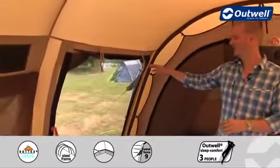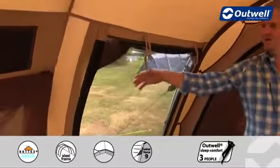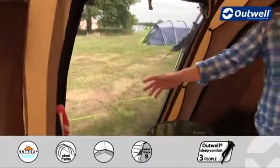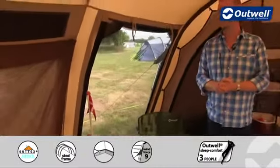So on the side of the tent we do have another entrance just here, and again you'll find that this one also has a full mesh door, so you can roll up the outside fly sheet door and then drop this down, again giving great ventilation and keeping out those insects.